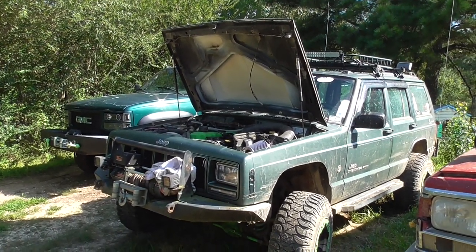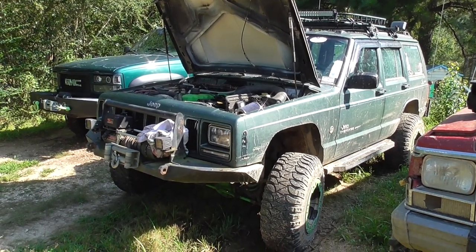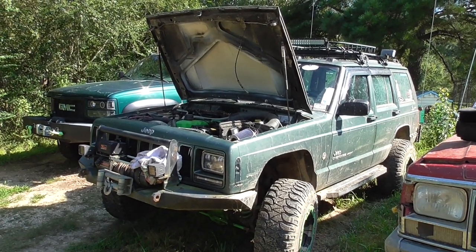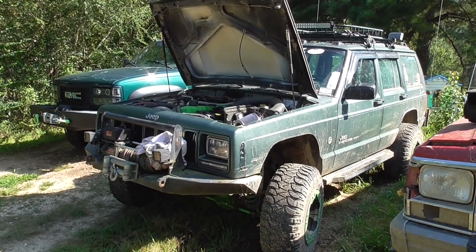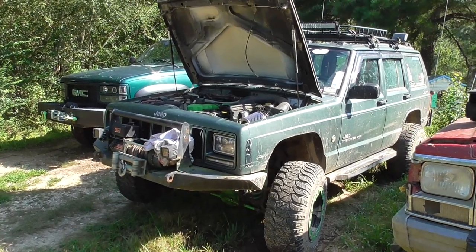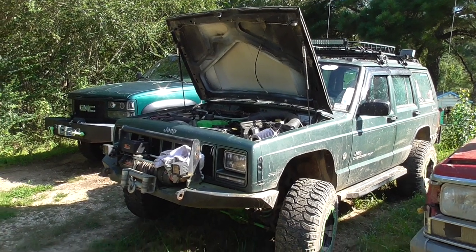It's about the same as my Yukon. They both get between 10 to 12 miles a gallon. The digital display on the inside of my Jeep says around 14 and a half. But when you do the calculations at the gas pump, it's more like 11, like it was this time. Anyway, I'm going on a tangent.